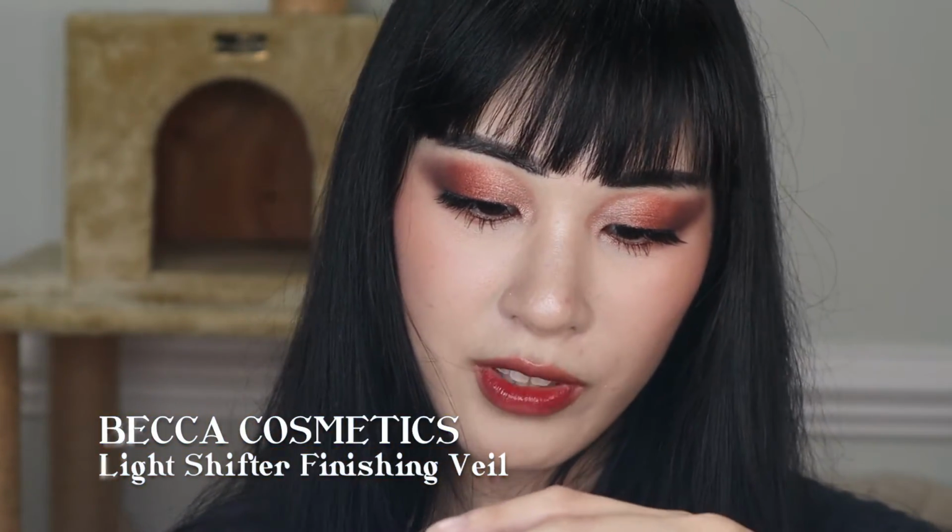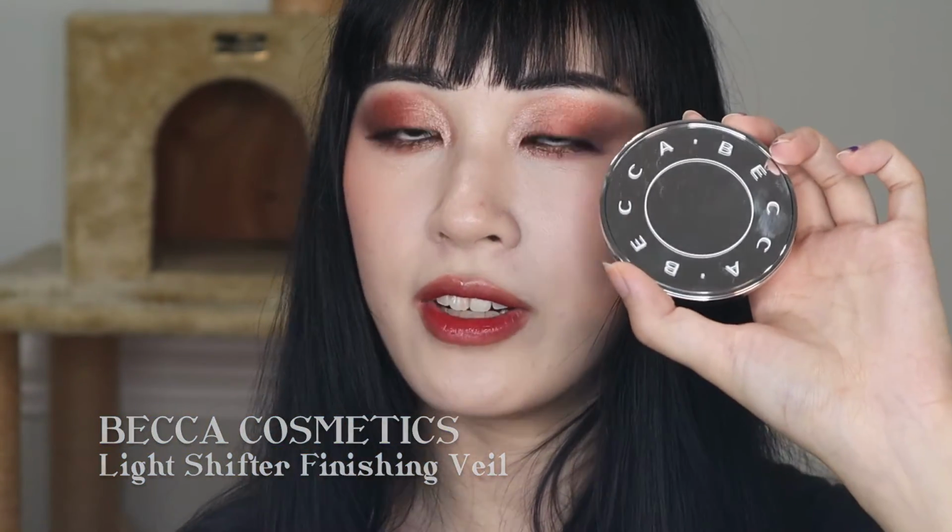Lastly, this is super new to my collection, so I've only used it a few times, but oh my god, what sorcery is this? Teresa is Dead talked me into buying this, and then it went half off, so I bit the bullet. This is the Becca Light Shifter Finishing Veil Powder. I have it in the shade Scattering, so the lightest shade. What even is this? This is sorcery.